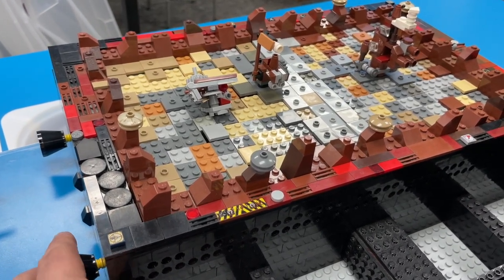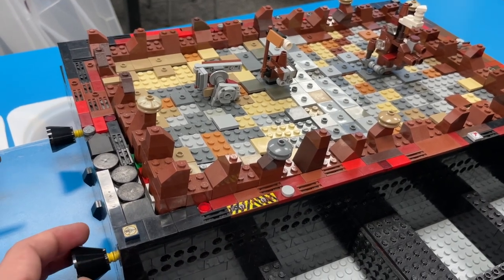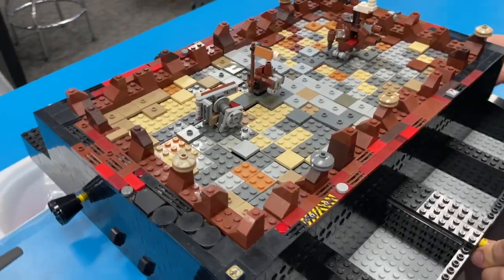So if you're coming to town here, I would definitely try to check this out. This is pretty cool. Look at that. That's just amazing how that works. Oh yeah, you just spin it and it kind of terramorphs things. That's incredible. That's dope. Do people still say dope?